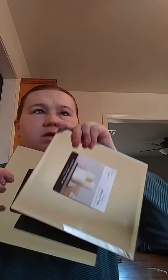And then I have a project, because I'm teaching Wolfie my ways of witchiness. So I got two of these little mirrored guys here. They're good for candles and making little altars.